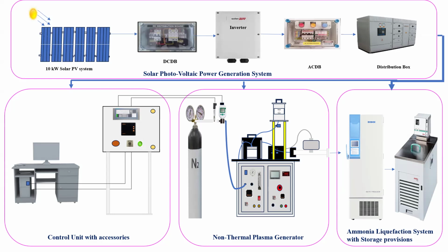So N plus H will react and form NH3. Along with that NH3, many additional or unwanted products also form. Unwanted in the sense of ionized forms of gases. That is highly reactive, that is highly useful. We need not lose that converted or ionized material. So we are separating the ammonia alone, and then taking the remaining gases and sending them back to the system.